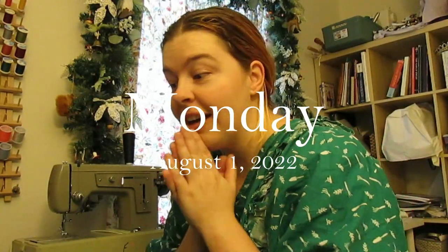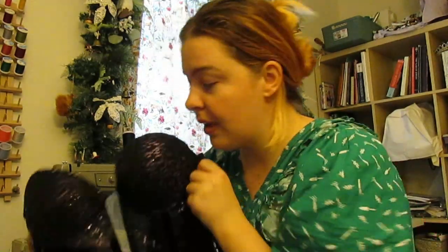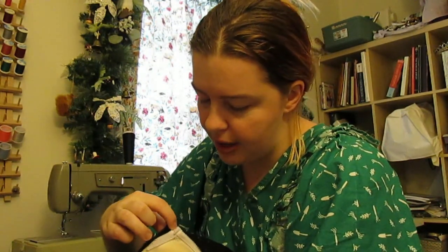Good morning. I got a little bit excited last night and might have forgotten to film. Realistically, it's not that much work, but it is a decent amount. I got the bodice mostly put together. I got the cups put in. I got the lining on one. I think I still need to finish the stitching. Yeah, I need to finish stitching this one down.